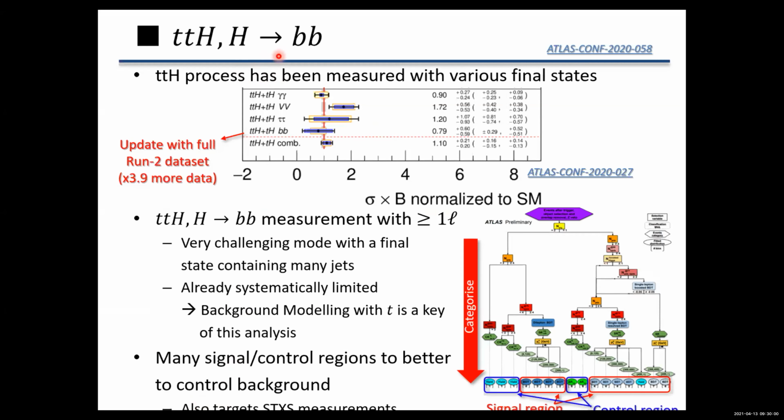So the last topic related to H to bb is targeting the ttH production. This process is of course interesting because we can directly measure the top-quark coupling. And for that, we tried several different channels as summarized here. And this process, ttH, is already observed exceeding 5 sigma. And today, I'm going to introduce a new, updated result of the ttH measurement using H to bb using the full data set of Run 2, meaning that the statistics is increased by a factor of 4.